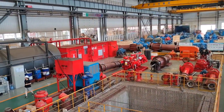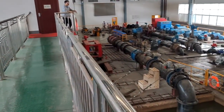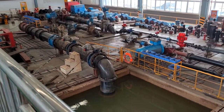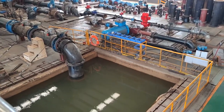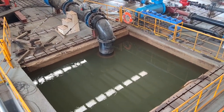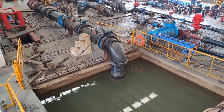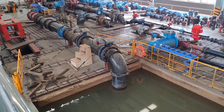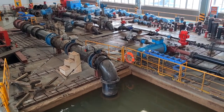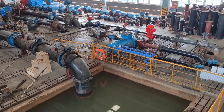As you can see, there are some pump sets waiting for testing. So here is our testing bench, covering 2,000 square meters. We can test up to 5,000 kilowatts. We have around 8,000 cubic meters of water pool, 14 meters in depth.